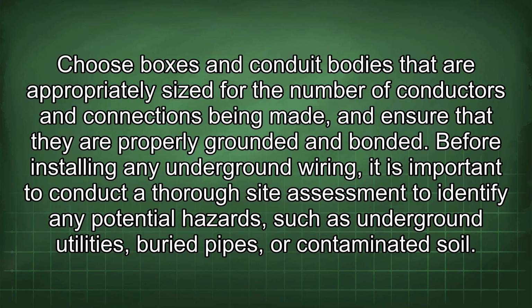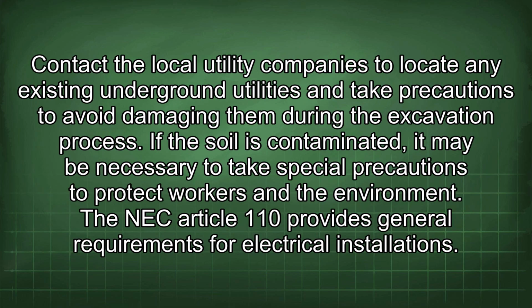Before installing any underground wiring, it is important to conduct a thorough site assessment to identify any potential hazards, such as underground utilities, buried pipes, or contaminated soil. Contact the local utility companies to locate any existing underground utilities and take precautions to avoid damaging them during the excavation process. If the soil is contaminated, it may be necessary to take special precautions to protect workers and the environment.